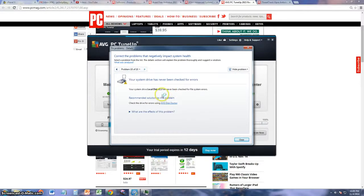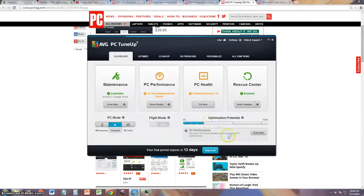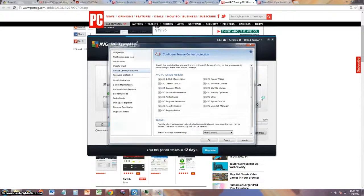Problem 10, system drive has been never checked for errors. A hard drive, so it will check your hard drive for errors, which is nice because that's important. You don't want to lose all your data from a hard drive that's going out. You want to know ahead of time if your hard drive is going to fail. All right. Now let's take a look at the rescue center. This is actually, let's take a look here.